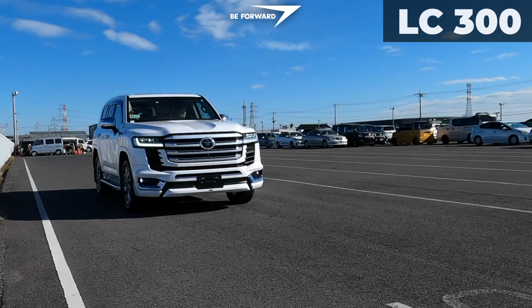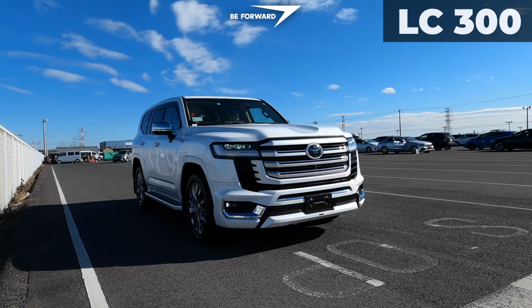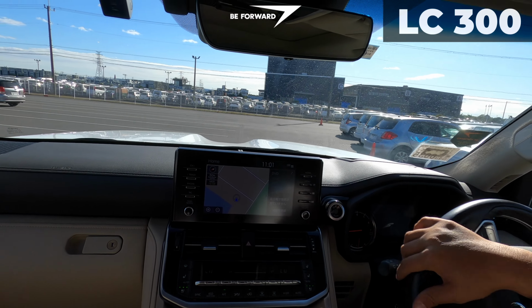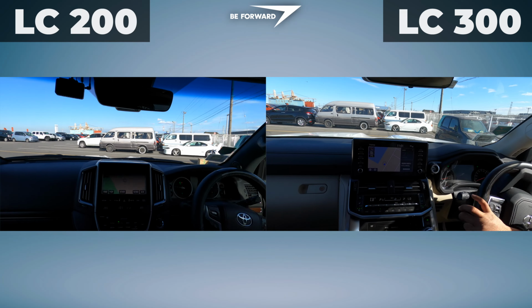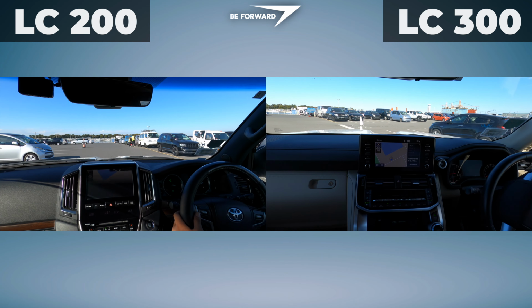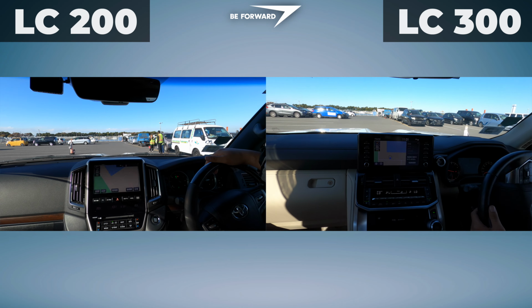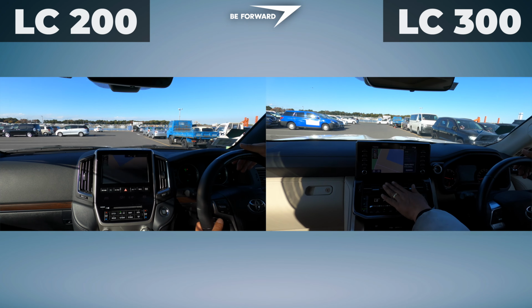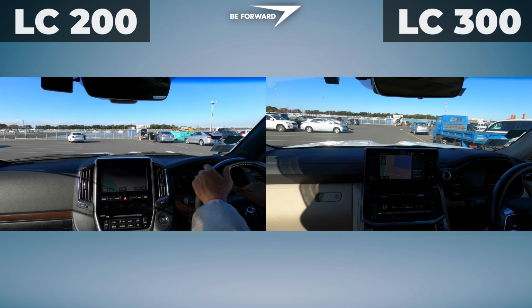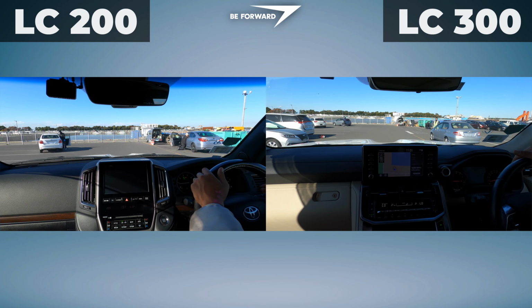In stark contrast, the all-new 300, while still built on a frame, feels completely different. You'll still detect some inherent frame characteristics, but they're significantly less pronounced. The adaptive suspension, aided by rapid hydraulic stabilizers, virtually eliminates body roll and sway, resulting in superior comfort and significantly more stable cornering compared to the older 200.